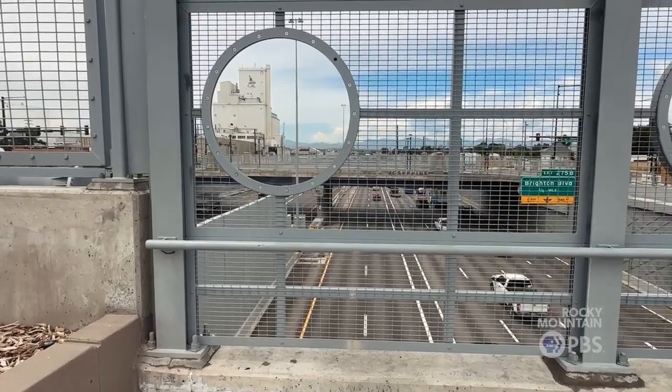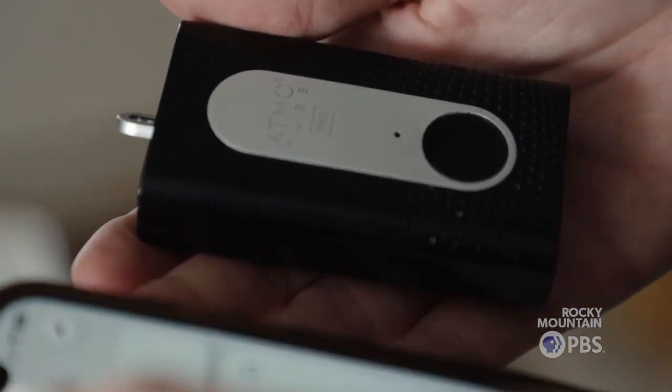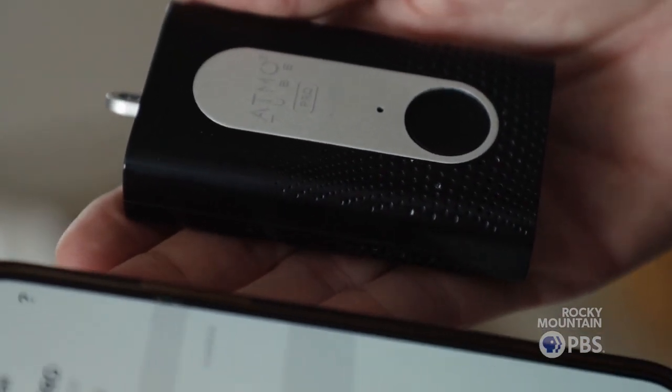I'm Professor Shelley Miller. I am a faculty member at the University of Colorado Boulder, and I'm one of the principal investigators of this project, Social Justice and Environmental Quality in Denver. I was really happy to be a participant with the SJEQ Atmo Tube study. It was with CU Boulder, and I worked really closely with their researchers to understand the contaminants in my area.